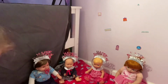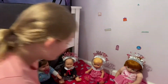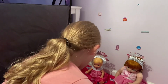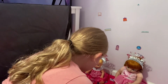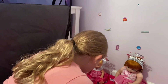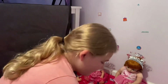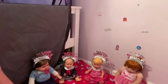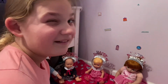No. What did you want for Christmas? I wanted a pony. And I wanted an ugly doll. And I wanted a blankie. I know you did, sweetie. I know you did. What else did you want? Oh, I wanted that pet cage thing. Oh, yeah, that is what you wanted.